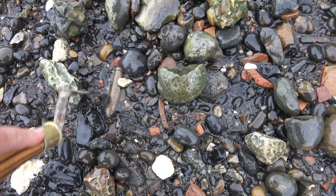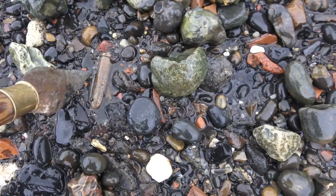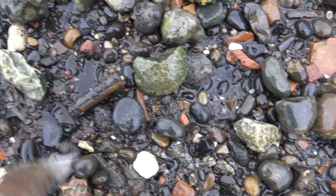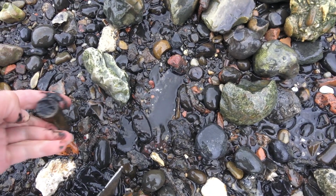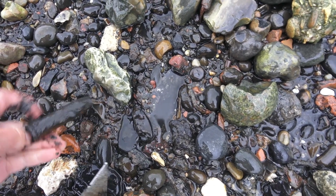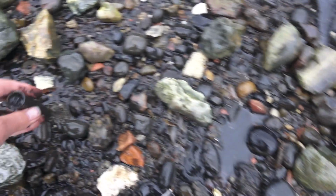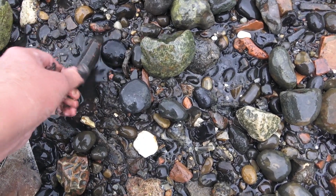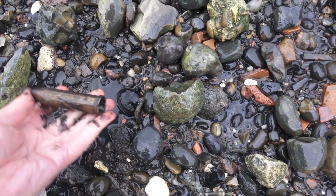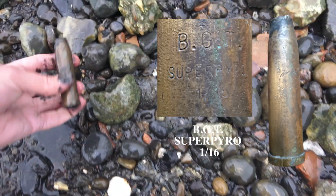this. Now I hope this isn't a big piece of ammunition. Let's have a look. I don't think it is. I'm not quite sure what it is though. But I'm pretty certain that that is not a piece of ordnance, which when I initially spotted it, I thought that it could be. Does anybody know what this is?